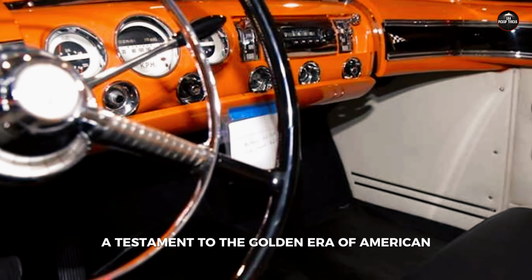Number 3. 1963 Villa Riviera. Placing third in the ranks of the most extraordinary classic cars, the Villa Riviera is not just a car, it's a symbol of opulence and innovation from an era that prized style and sophistication. This automobile is a true rarity, a gem that embodies the pinnacle of automotive design and luxury.